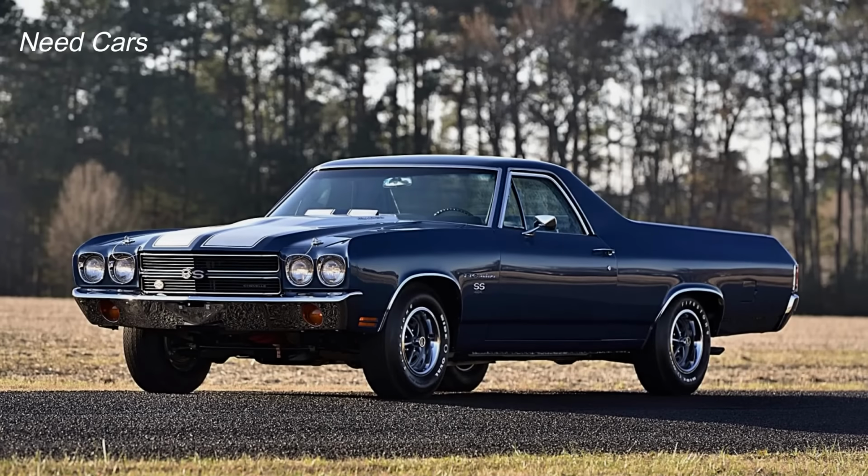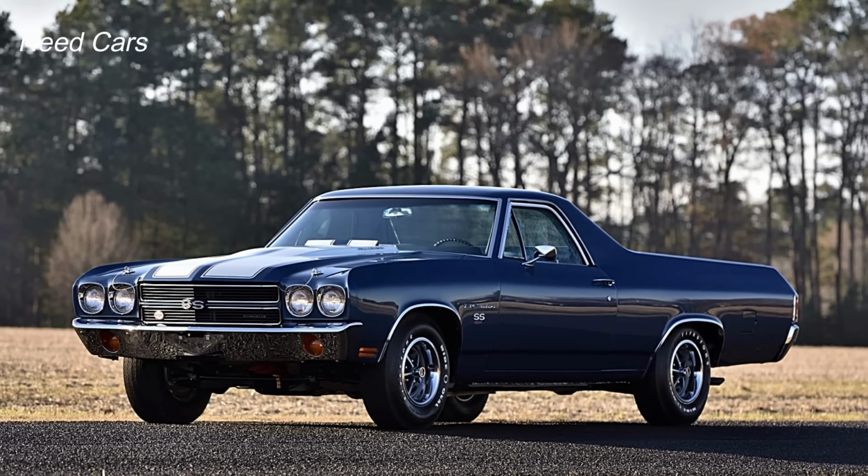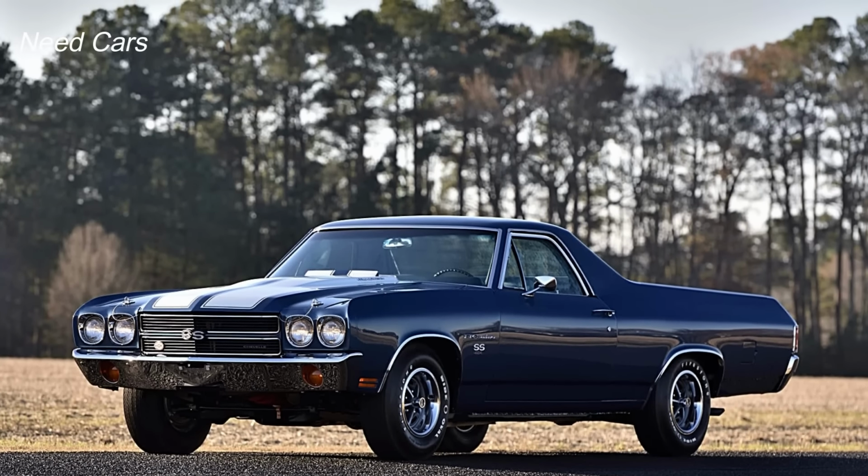If you're in the market for a truly legendary muscle car, or simply want to witness history being made, this is one auction you won't want to miss.